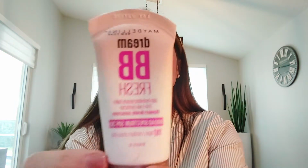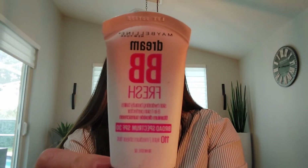The next one that I love, number 2, is the BB Cream by Maybelline. This is not old. This has been out for many years. This particular one is not old. I got this about 2-3 months ago, maybe. I love it. I love this BB cream. It's one of my favorites. I always go to it when I don't have a lot of time. I smear it on my skin. It has SPF, I believe, SPF 30. So it does have SPF.